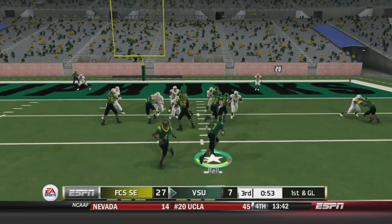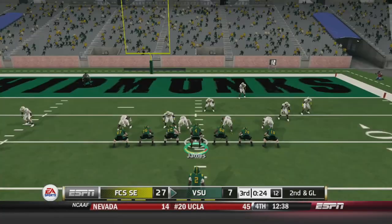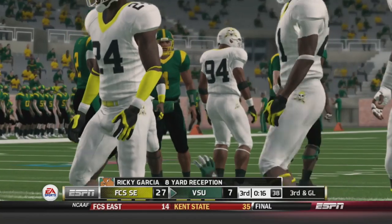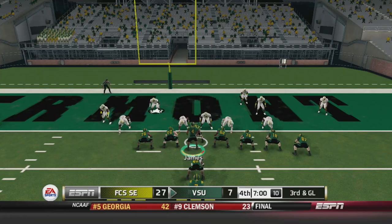A handoff to Bell does not get the block. A loss of 2 yards. A 2nd and goal down by 20 points. James drops back, gets it to Garcia, who is stopped at the 1-yard line, an 8-yard gain. Beginning of the 4th quarter, 3rd and goal.